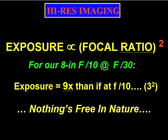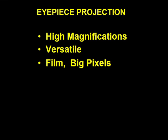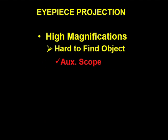It really helps. Because then you don't wind up out at the telescope after you've assembled everything and say, oops, surprise, surprise. I've got to take everything apart and change eyepieces or change my system. So it's just little helpful hints. And nothing is free in nature. Now, eyepiece projection works nicely because you can get really, really high magnification with it. It's versatile because you can put in any eyepiece you want or can get. And it's really good for film or cameras with big pixels, which is some of the stuff I use. It does have some disadvantages.